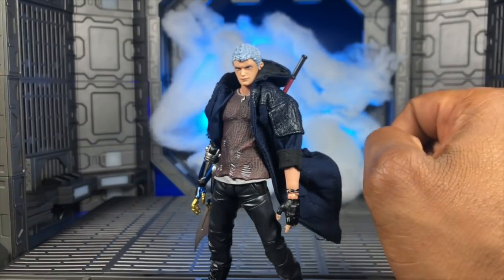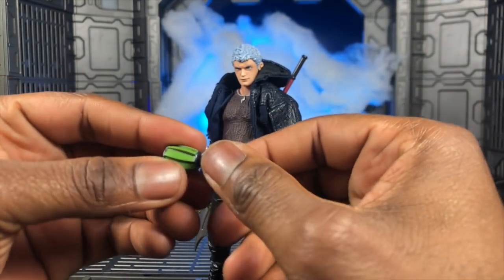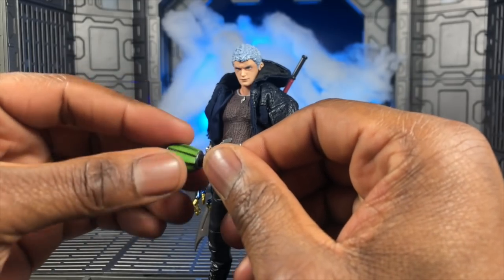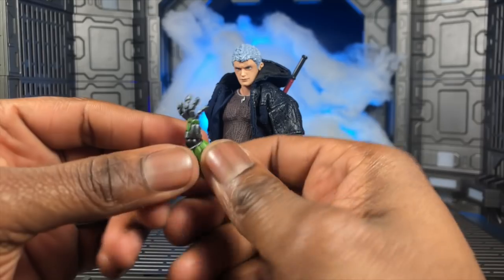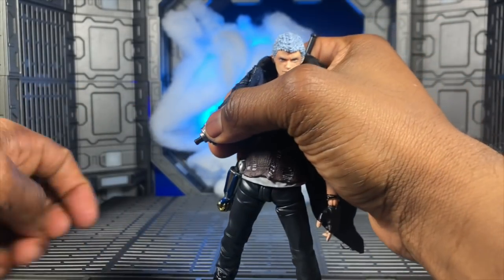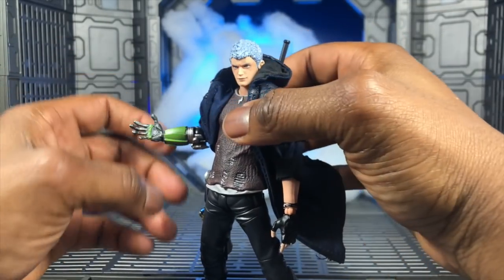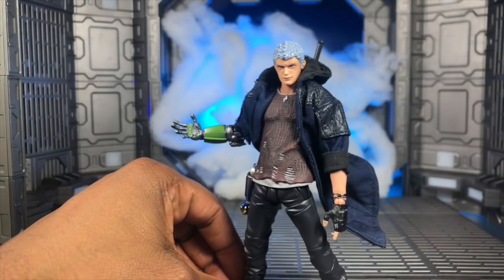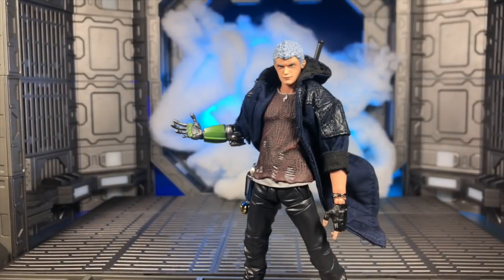Now I'm going to start with the Devil Bringers, which you get a lot of. The first one up is the Gerbera. The Gerbera is the power hand, also has the sonic attack. This one is made for defense and agility. And as you can see here, anytime you want to just pop that on, voila. So here we are with Gerbera. Looks good, right?